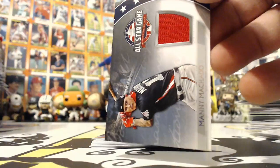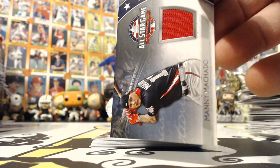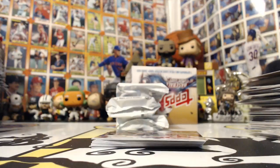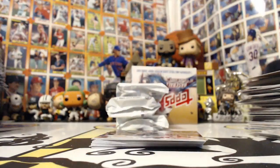Ah, what's up, Caleb? Cardinals. Yeah, Cardinals. Oh, that might have been another break. Jack Flaherty auto. That was last break, I think. Yeah, we had Flaherty this break. We got a Jordan Hicks short print. That's about it for now. But plenty more left. All right, autos.